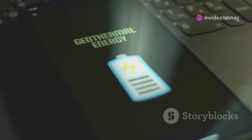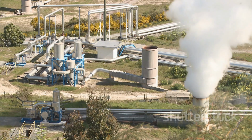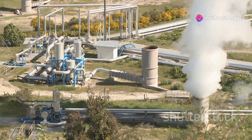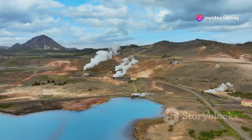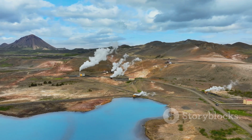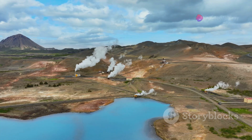Section 6. Enhanced geothermal systems, digging deeper for more power. In this section we will explore how advancements in technology are pushing the boundaries of geothermal energy, making it more efficient and accessible than ever before. Scientists and engineers are always working on new ways to make geothermal energy even better. Their relentless pursuit of innovation is leading to groundbreaking discoveries and improvements in the field.